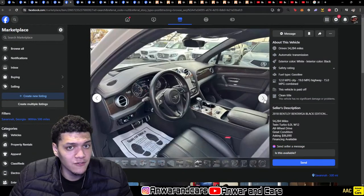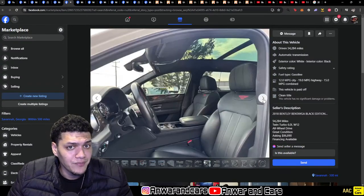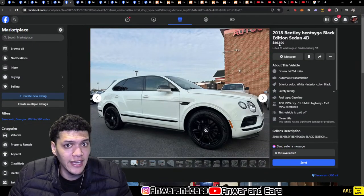But it has the front seats comfort specification. It has the touring specification. It has the all terrain as well. So lots of good options on this one. And it is a 2018, 54,000 miles, and they want 86 grand.